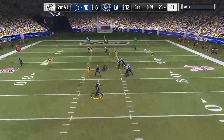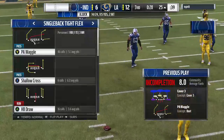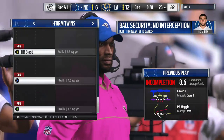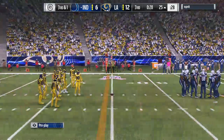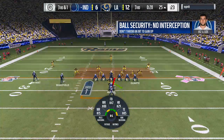Now it's Luck off the bootleg. And he takes a shot on the release as this will be incomplete. It's a tried-and-true formula, and I don't think it'll change for as long as we play football. If someone's trying to throw the ball and you can put pressure on them and make it tough, that's only going to help your defense. Yeah, he's being hurried. He got rid of it before taking the hit, but incomplete.